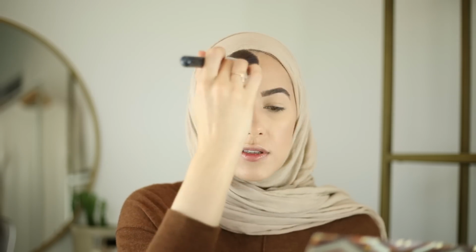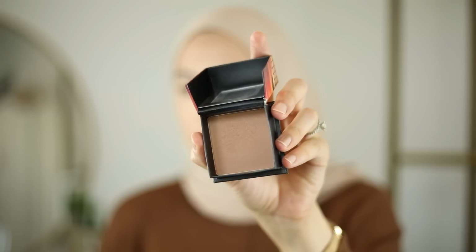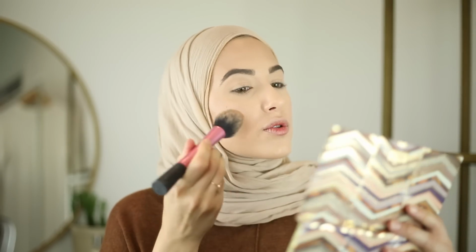and the temples. Next, I'm going to go in with Dallas by Benefit. This is like a bronzy blush that sometimes I use on its own. I think for the fall time, this is absolutely beautiful as a blush because it's kind of like that mauve-y, like neutral tone.